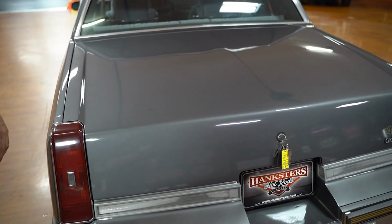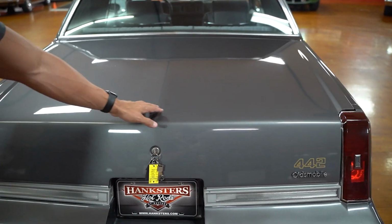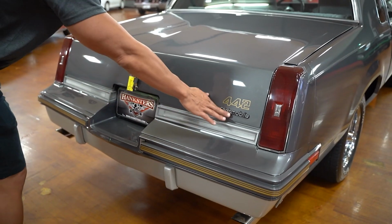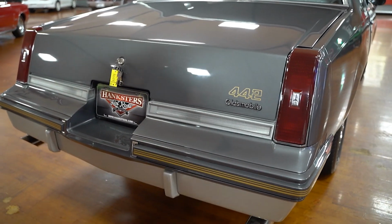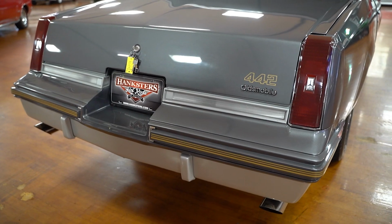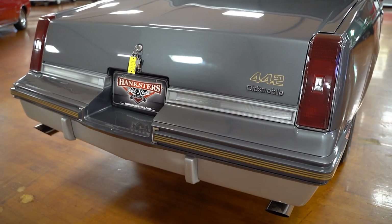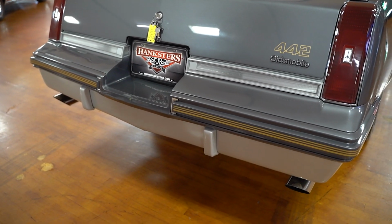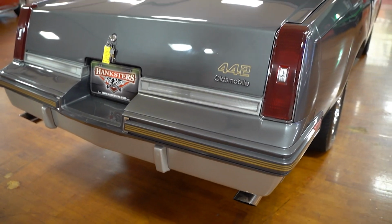Trunk's real big on this car, so real nice shape. Paint's in real nice condition. You got your 442 designation on the passenger side, Oldsmobile right underneath it. All the pinstriping on the rear bumper looks in great shape. The rear bumper itself looks in great shape. Dual chrome tips coming out of the car, driver's side and passenger side.